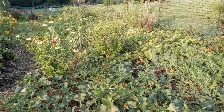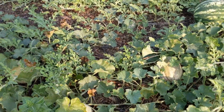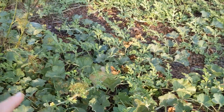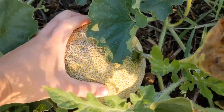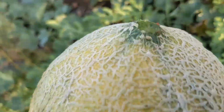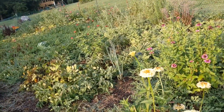All right, let's keep walking. Anyway, so we have more cantaloupe down here that will be ready soon. There's one. That guy looks like he's ready. Yep, he's ready. Cantaloupe are easy because they break off at the ends. Honeydew can be harder because you have to push on their ends to see if they're soft. But anyway, let's take this as we go.